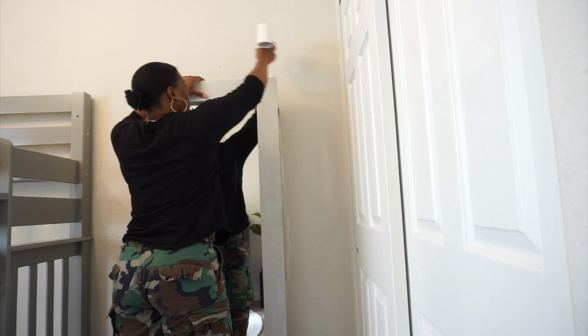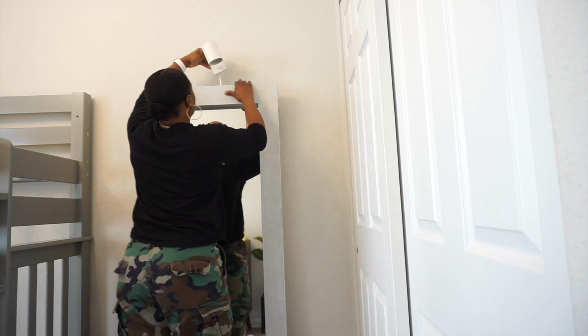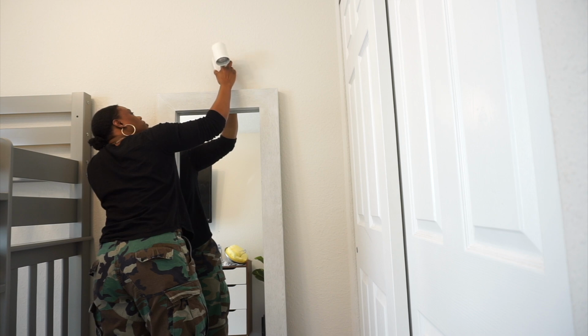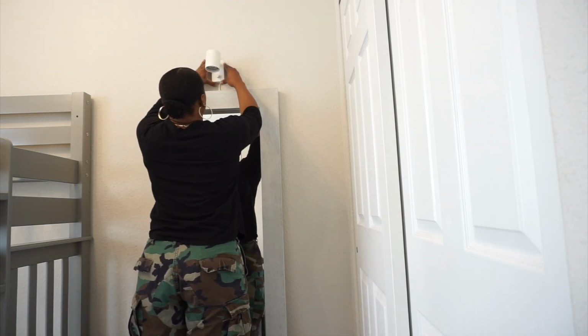So one of the last things that I did was add this light over the mirror. Y'all, this light just really gives the mirror that extra bit of pop. This is also a really good idea for any wall art or wall portraits that you may have that you really want to show off. Proper lighting is key to making a room look high end.